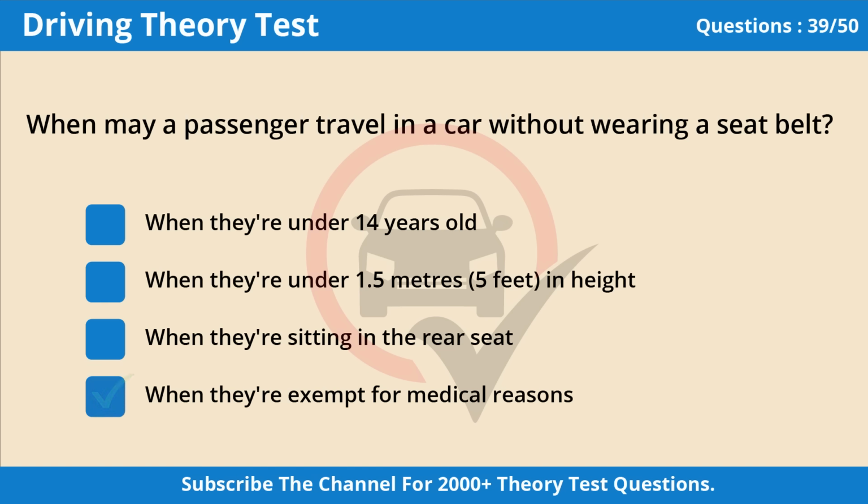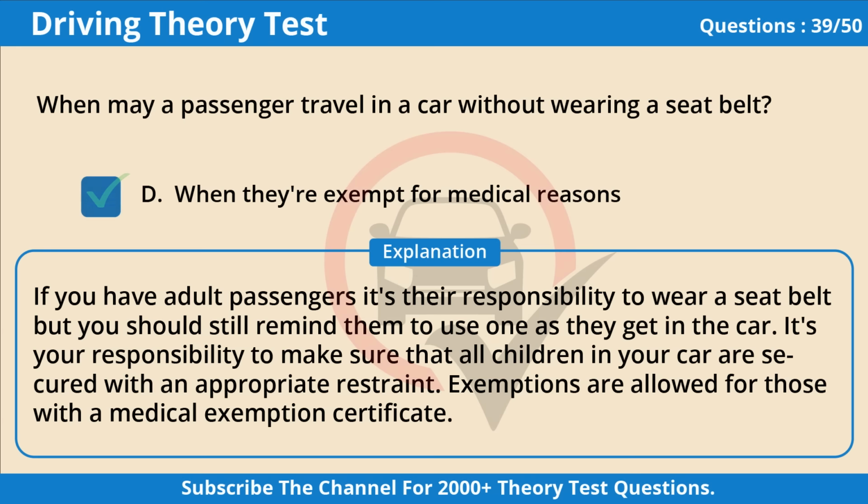D. When they're exempt for medical reasons. If you have adult passengers, it's their responsibility to wear a seat belt, but you should still remind them to use one as they get in the car. It's your responsibility to make sure that all children in your car are secured with an appropriate restraint. Exemptions are allowed for those with a medical exemption certificate.